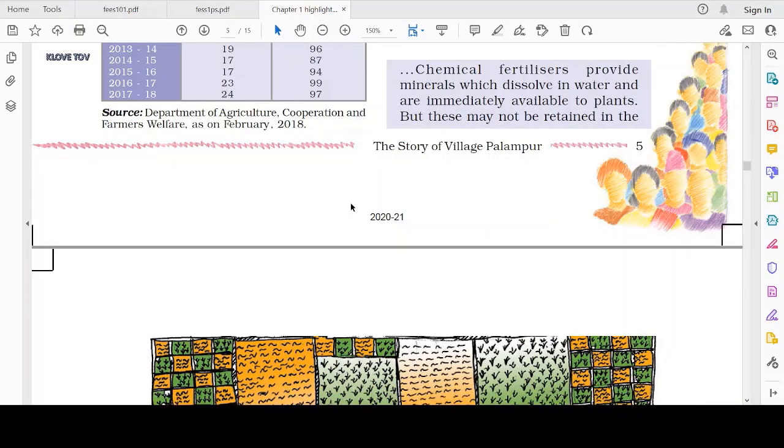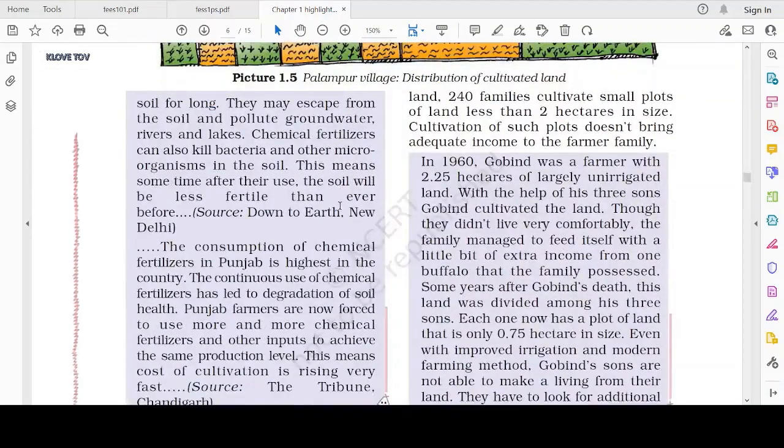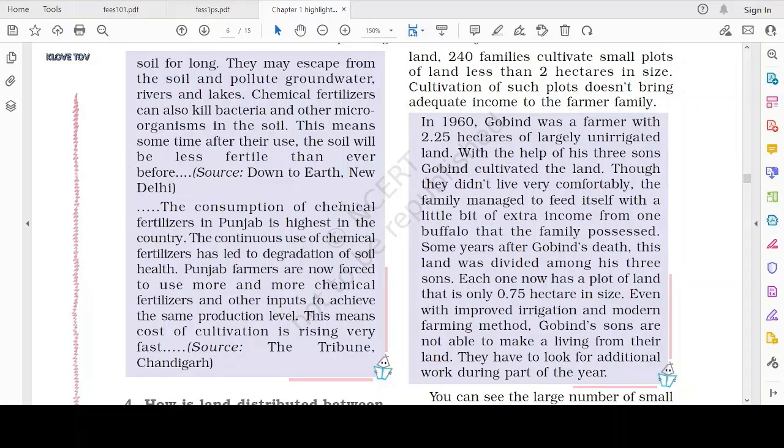Chemical fertilizers provide minerals which dissolve in water and are immediately available to plants, but these may not be retained in the soil for long. They may escape from the soil and pollute groundwater, rivers, and lakes. Chemical fertilizers can also kill bacteria and other microorganisms in the soil. This means sometime after their use, the soil will be less fertile than ever before.